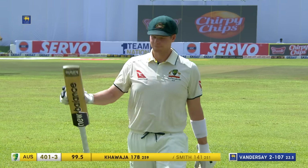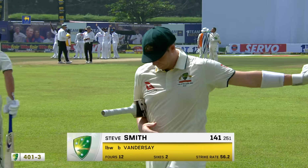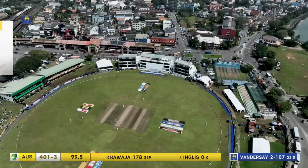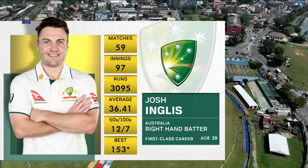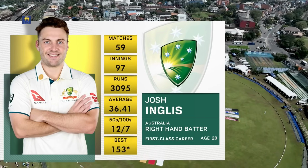Nevertheless, a brilliant knock by the stand-in keeper. Scored 141 off 251. Australia 401 for 3. Josh Inglis into the crease, his first-class career at age 29, highest of 153 not out.